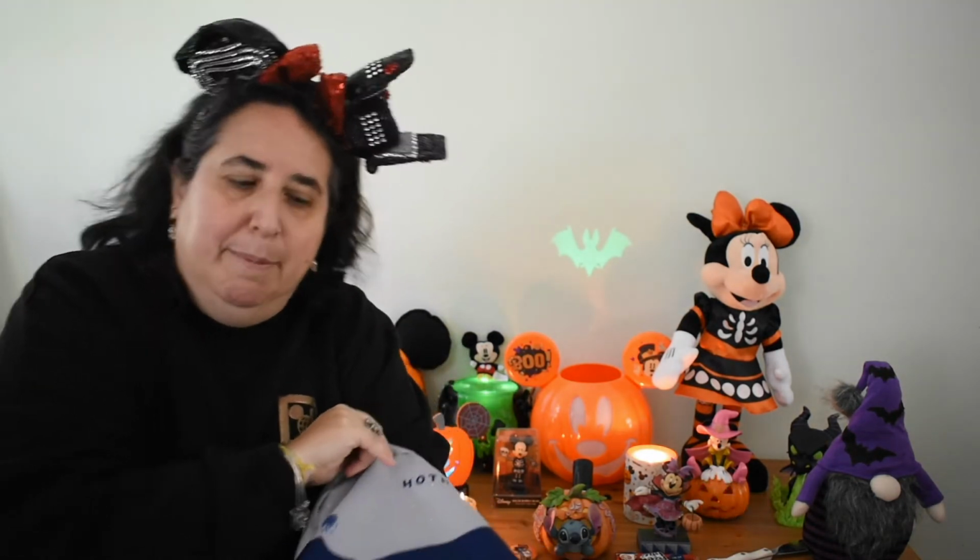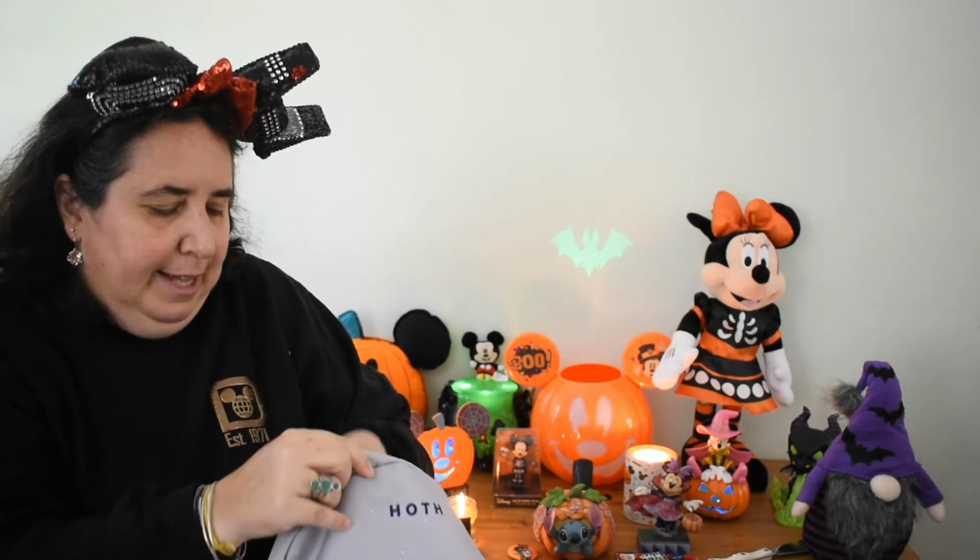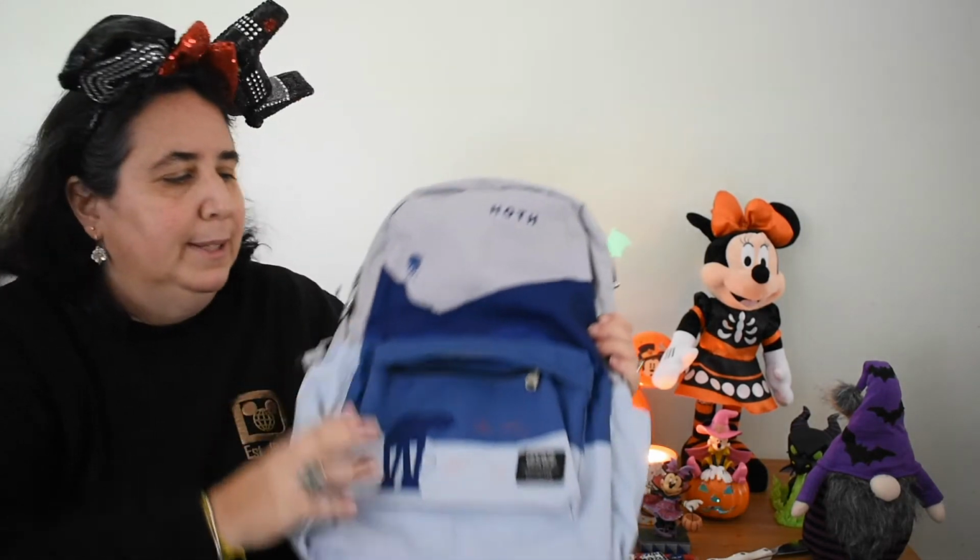It's got a pocket for your laptop. It's got desiccant, because every bag needs desiccant. It's got a really nice big front pocket. And it's got two water bottle side pockets.